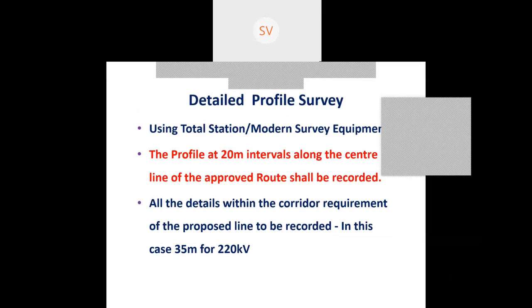Then all the details within the corridor requirement, that is the right of way, ROW, of the proposed line are to be recorded. In this case, we are doing the 220 and 110 kV MCMV line. So the right of way for 220 kV here is 35 meters. So you have to get the details within the corridor, all the buildings, crossings, LT crossings, EHT crossings, etc. All the height and location you have to take.